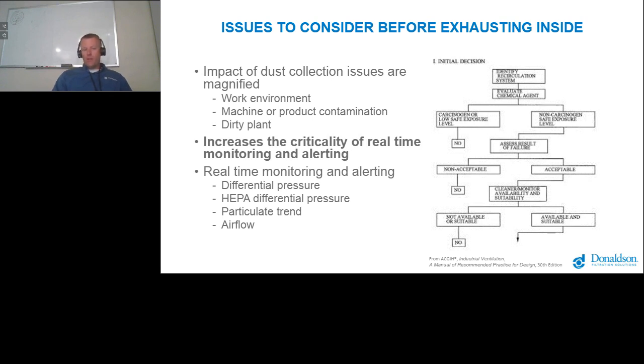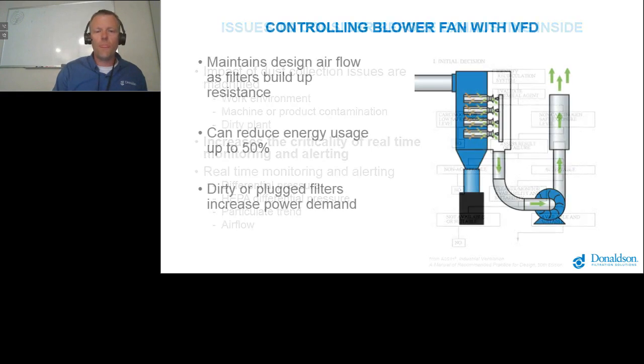You want to monitor the particulate trend that you're exhausting, so if that's going up, you're potentially contaminating the air inside your factory. And you want to track airflow so that you've got sufficient airflow, that airflow is not dropping because maybe your filters are getting so plugged up that your fan can't keep up. You need to get alerted on that and make sure you're getting proper filtration inside that facility. So, as I said, lots of things to consider. It's not just energy usage, but I want you to have all the information available when making those types of decisions now and in the future.